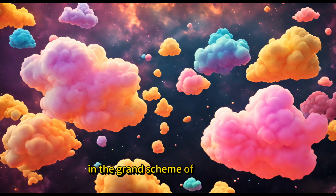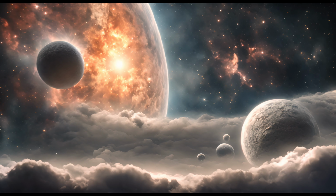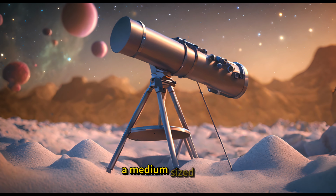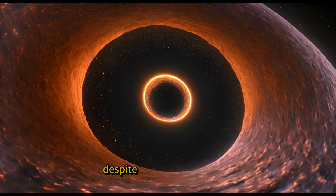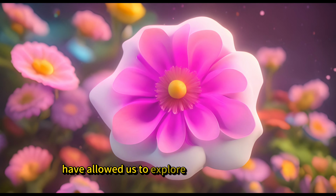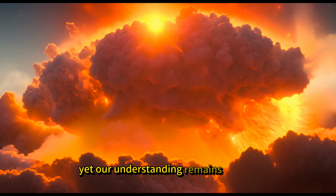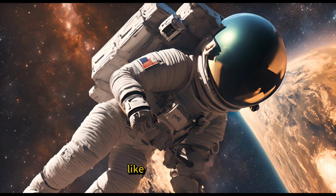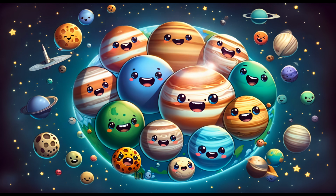In the grand scheme of the cosmos, humanity occupies a relatively insignificant place. Our planet Earth, a small rocky world, orbits the Sun, a medium-sized star, nestled in a relatively calm region of our galaxy. Despite our modest position, human ingenuity and technology have allowed us to explore and observe a vast portion of the observable universe, yet our understanding remains limited. We know the universe is expanding, and the visible matter like stars, galaxies, and planets represent only a small fraction of the total matter in the universe.